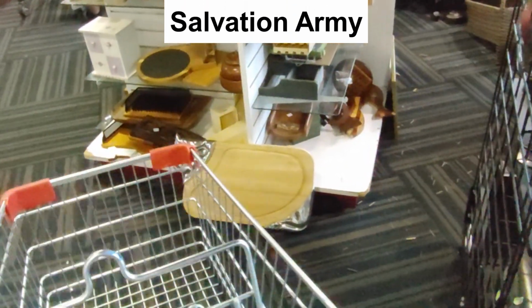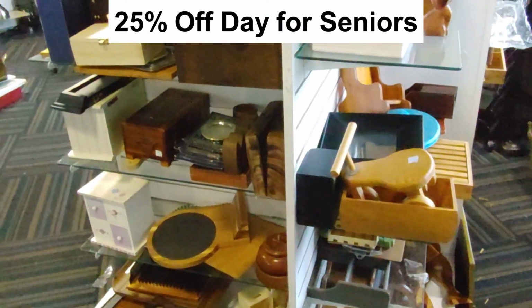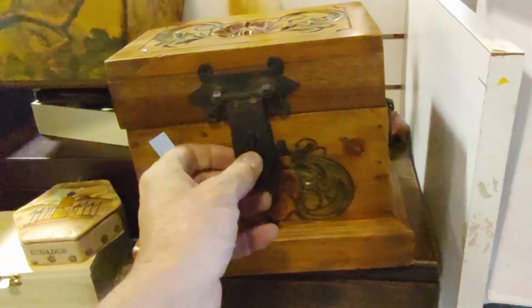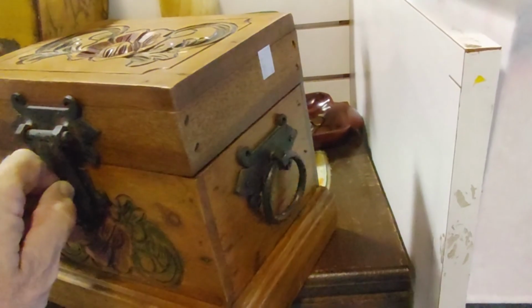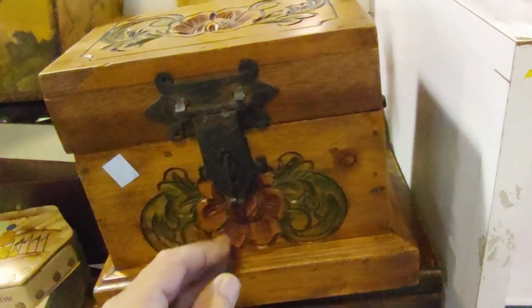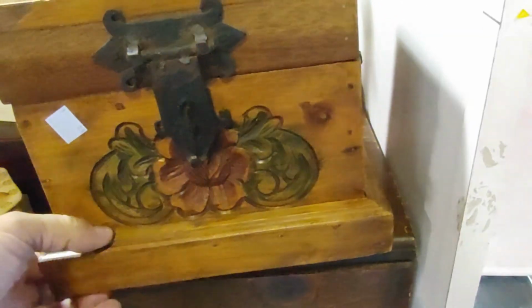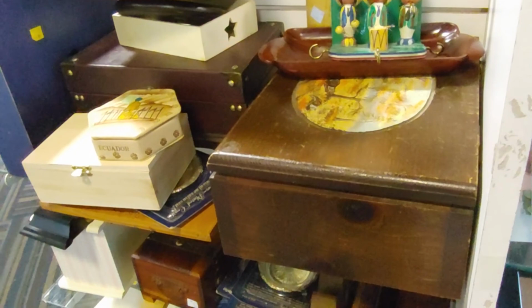The first thing I saw at this store was that cow serving tray. Now, I should have gave it a second look because I really liked it, but I ended up passing on it. What I did see that I liked was this chest. It was well engraved. It had nice brackets on it and handles. They were only asking $6.99 for it. I figured I could sell it for $25, $30. So I put this in the cart.